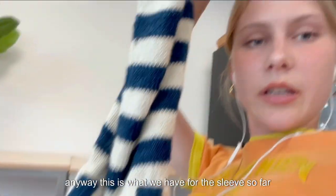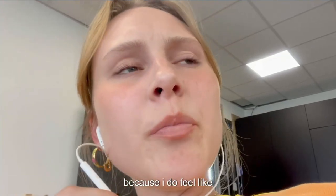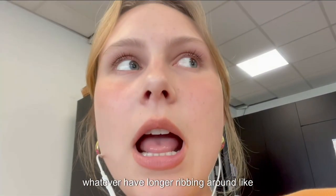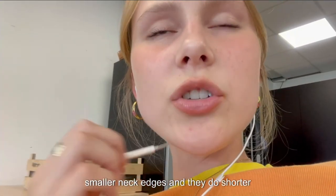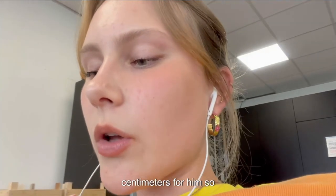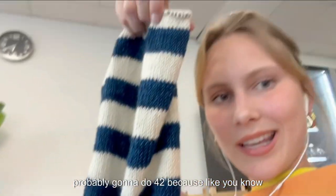Anyway, this is what we have for the sleeve so far. I am shortening the ribbing by like 5 centimeters because my boyfriend wants it to be a little shorter. I do feel like knitting patterns meant for women have longer ribbing, around 8 centimeters, whereas for men they do smaller neck edges and shorter ribbing. So we're doing 5 or 6 centimeters for him, so my sleeve needs to be 41 centimeters and then I continue with the ribbing, but I'm probably gonna do 42 because it ends up nicely with 3 centimeter stripes.